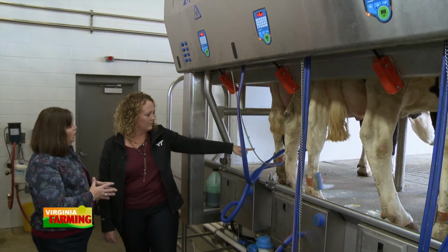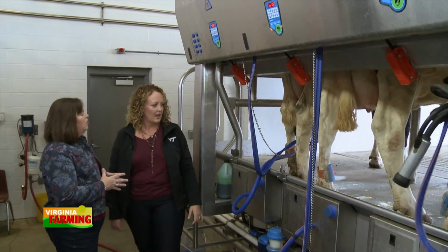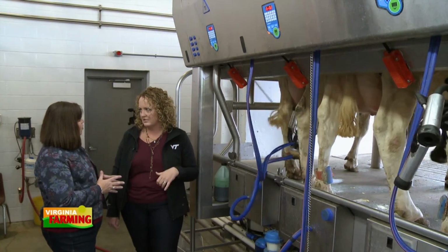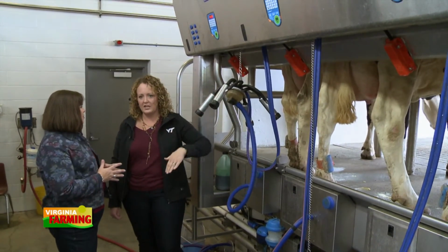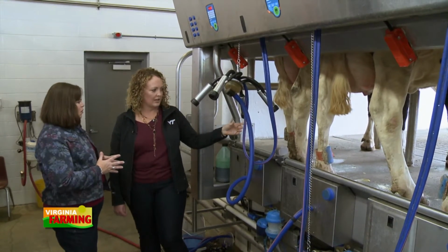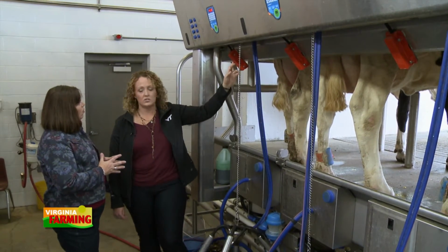We also have the ankle bracelet that I was talking about before. That's called the AFI Pedometer Plus 2 system. And that ankle bracelet collects information about the animal's activity. So it collects step activity, lying time, standing time, the number of times that she changes from lying to standing in a given period, and it's all collected in the memory of that particular pedometer. And then when she comes into the parlor, that information is read here.